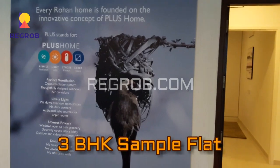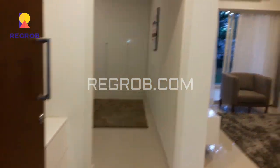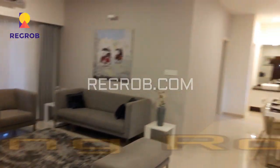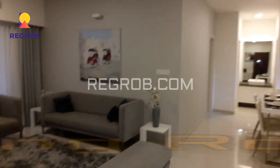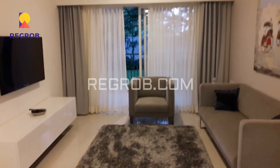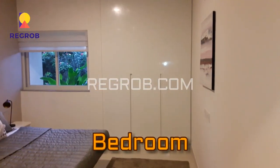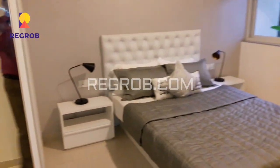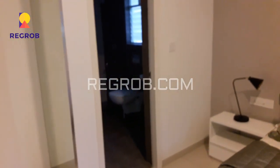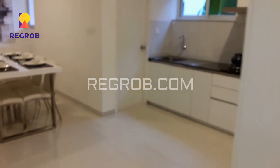here we'll give you the interior view of a 3 BHK sample flat. And here we have entered into the living room. The spacious living room with an attached balcony. Here is the bedroom area. And it's an attached washroom with this bedroom. And here you can see the modular kitchen.